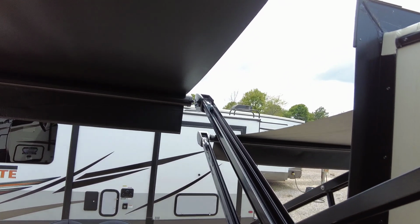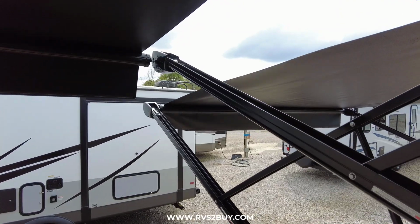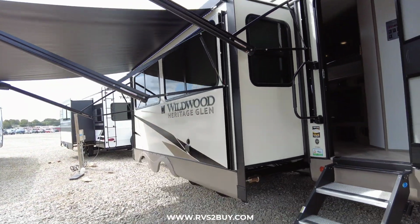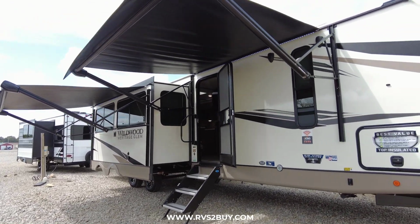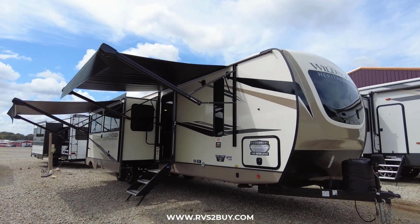If you kept holding that button, it would still roll up, but it would actually roll up backwards, and then it would collect water in the reversed closed position and eventually could potentially damage your RV. So definitely don't do that. Really nice, plenty of room out here. Entertain the friends and family, cook some great meals. I mean, it sleeps so many. If I'm not mistaken, it's 2, 4, 6, 8 to 10 people easily.